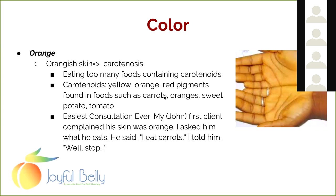There is an orangish colored skin, and that can happen from eating too many carrots. In fact, my first consultation as an Ayurvedic counselor was my easiest consultation ever. My client was complaining his skin was orange, and I asked him what he eats, and he says, "Oh, I eat tons of carrots every day." And so I advised him to not eat so many carrots. And still, I think that was my easiest consultation ever.